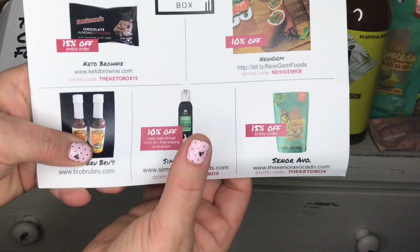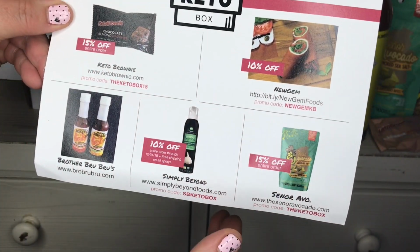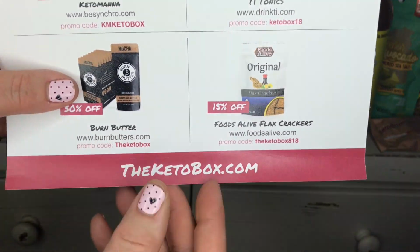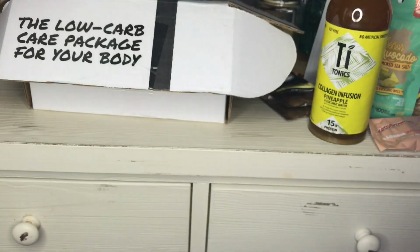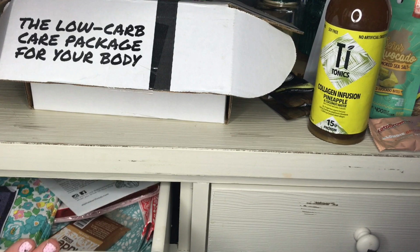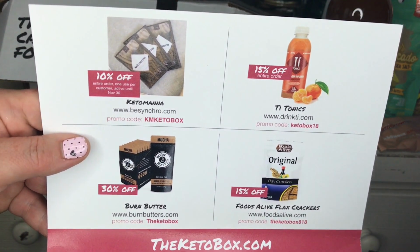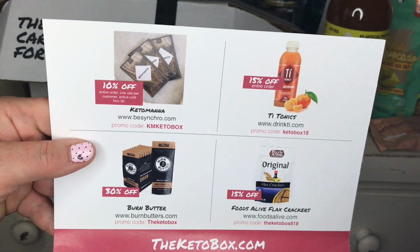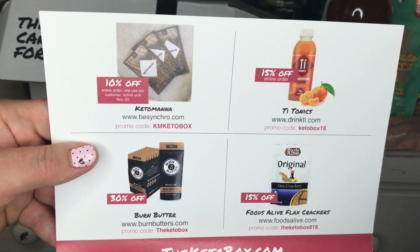Okay, so the last thing it came with was this card that gives you different discount codes and tells a little bit about the products, which I save. I tuck these in this drawer down here, and so once I try things, if I want to order them again, then I know where to get them or what they were. Sometimes I throw away the packaging and I'm like, what the heck did I just eat or drink?